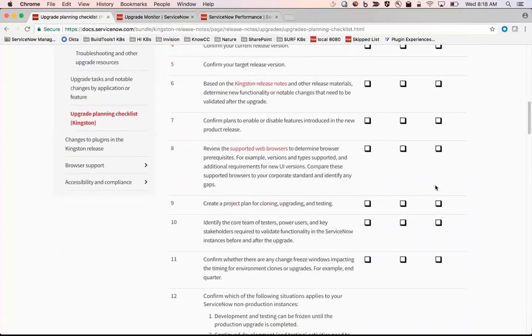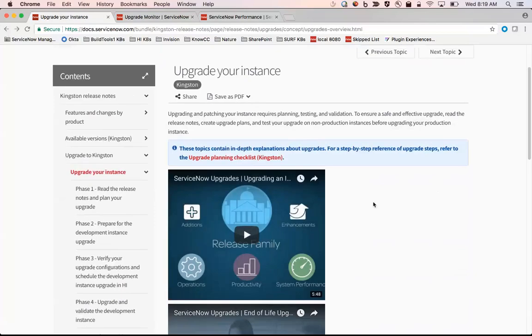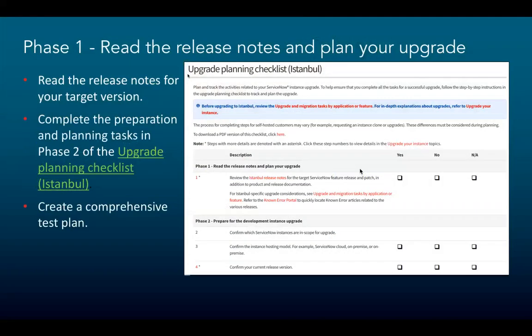It lists the tasks that you want to remember to accomplish in each of the phases, and you can make sure whether you've done them or not, and whether they're applicable, and keep track of what you're doing. Then each of the phases is documented at a high level, and then we go into the details. So I'm going to play along with some additional pictures over here.